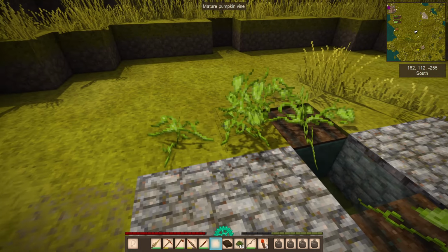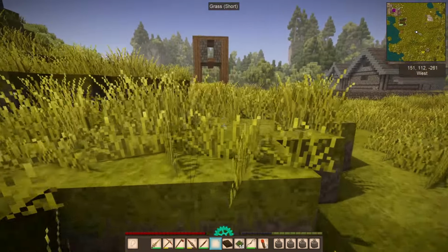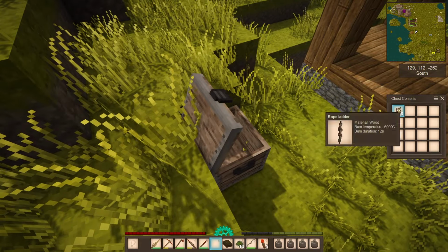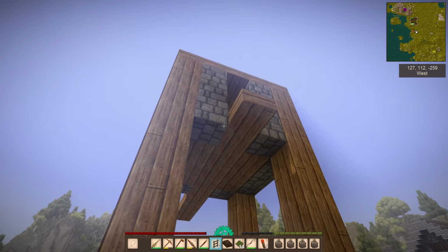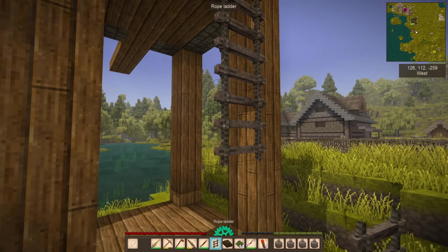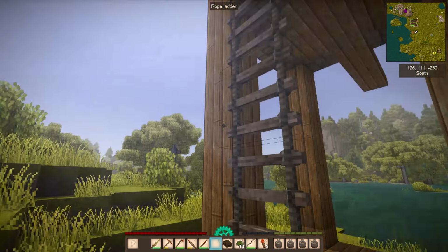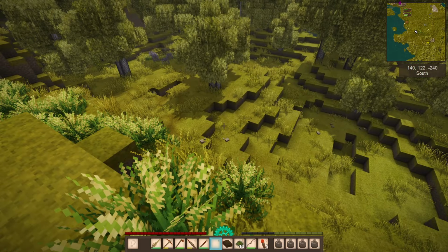Growing pumpkin vine, mature pumpkin vine. Well, we'll see what they do. Let's get my rope ladder ready. I am going to need to get up there in a hurry if I am not careful. Got to try and figure out how to... We are ready for whatever the temporal... Oh, hello. Where did you come from? We're ready for whatever the temporal storm throws at us. Ish. For a given value of ready, perhaps.